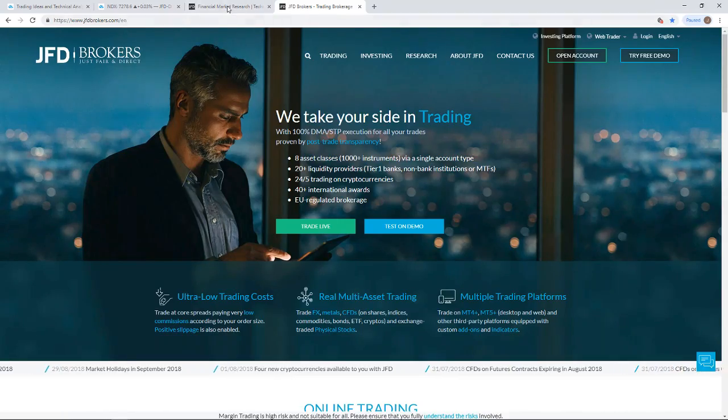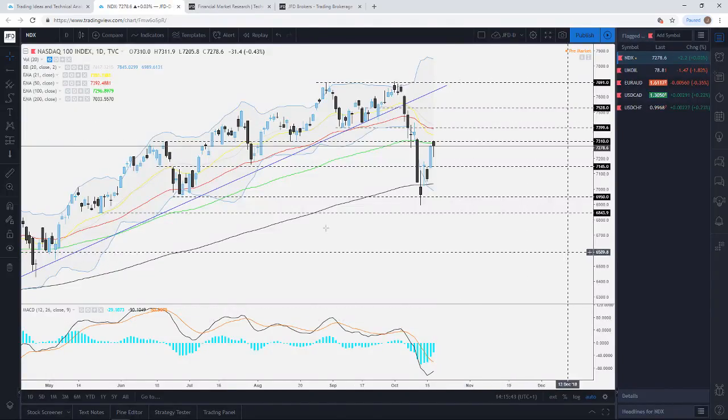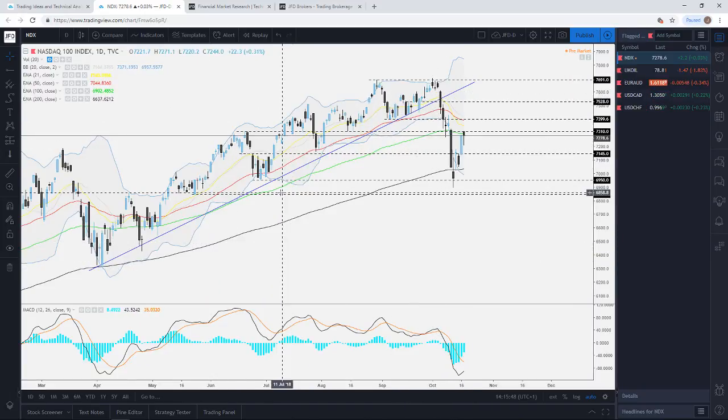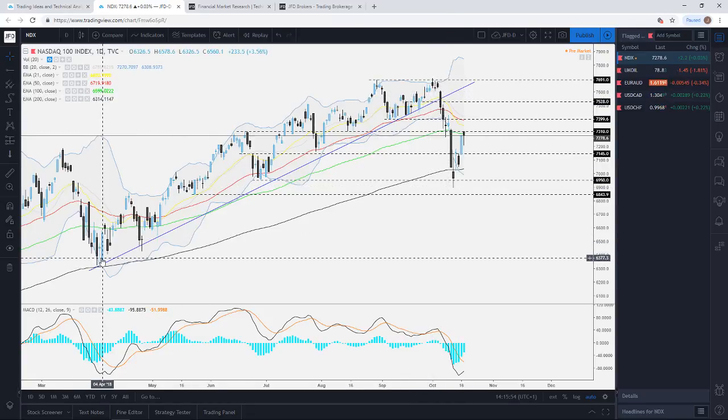Okay guys, so let's jump into the charts straight away. The first one I want to touch on is Nasdaq. Now Nasdaq here is at an interesting spot. Certainly, as you can see, we have been trading lower. We've broken this medium-term upside support line taken from the low of the 4th of April.